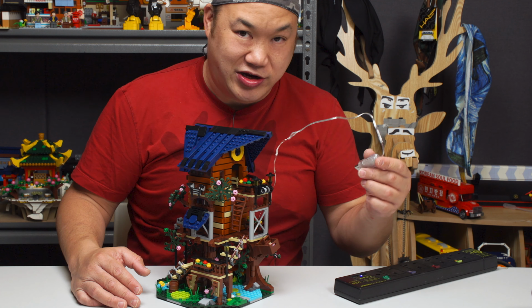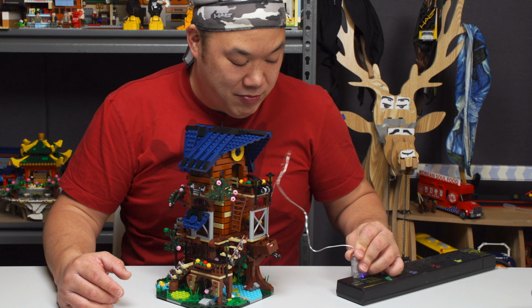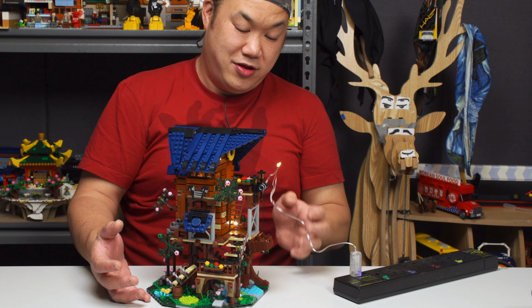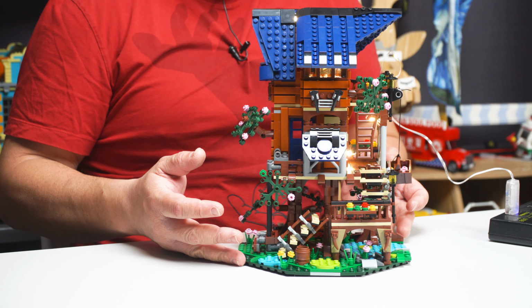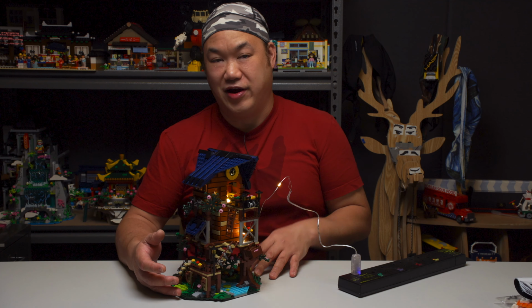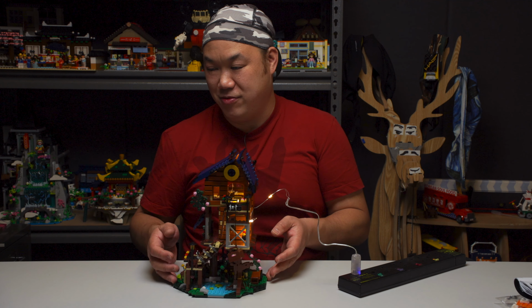Okay, got my extension bar. Got the USB, plug the sucker in, push the button, light it up. That's what it's gonna kind of look like to give you guys an idea. So maybe Chris, you can turn off the lights again. It's like almost nighttime, but not quite nighttime.